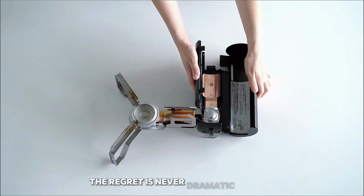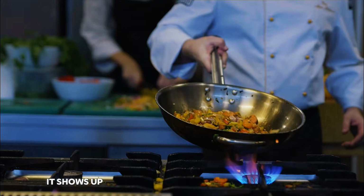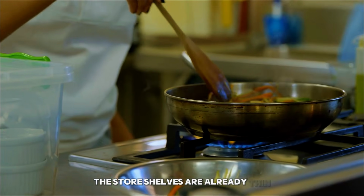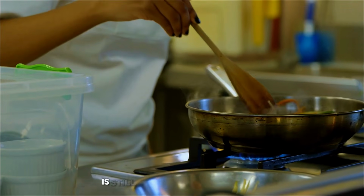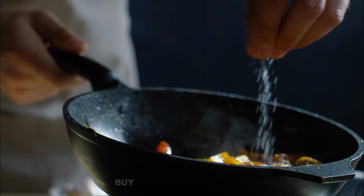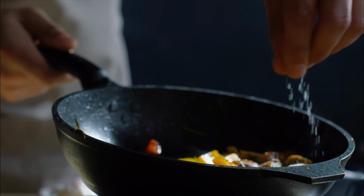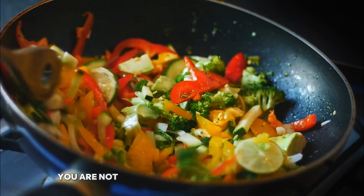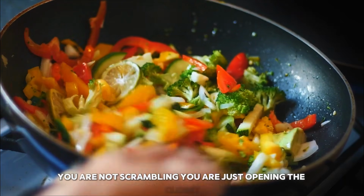The regret is never dramatic at first. It shows up quietly. When the storm warning goes out, the store shelves are already thin, and the plan you meant to make is still just an idea in your head. Buy slowly, build the plan, rotate the supplies. Then when August 1st arrives, you are not scrambling. You are just opening the closet.